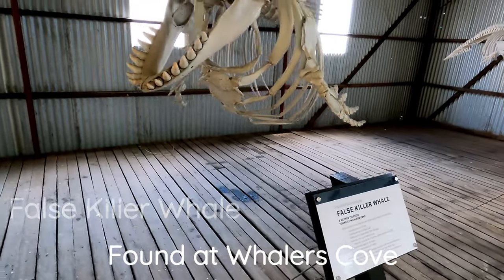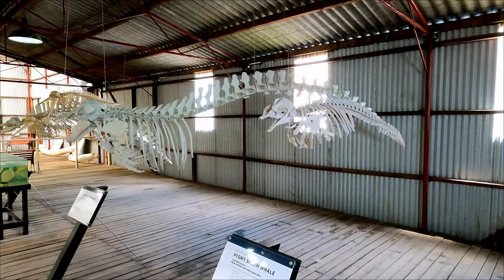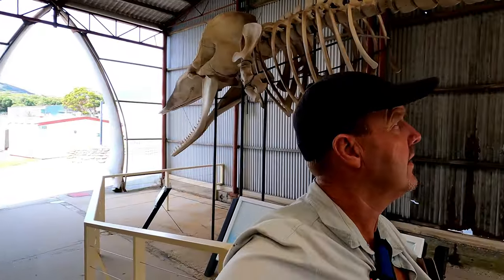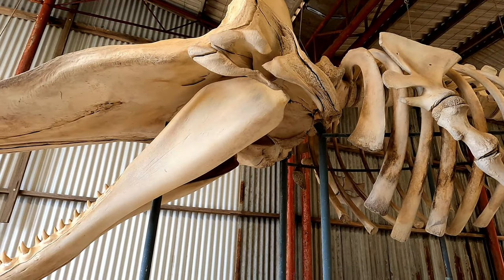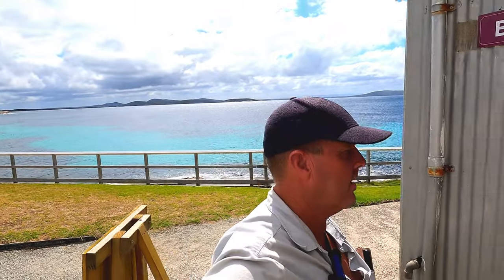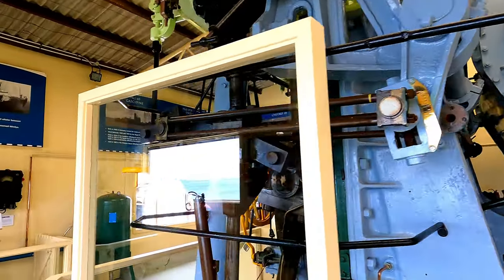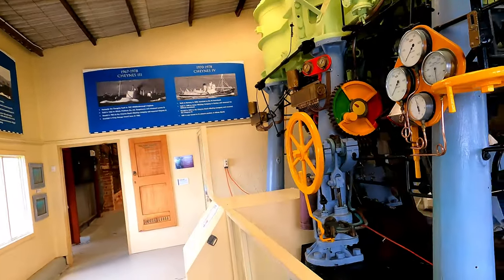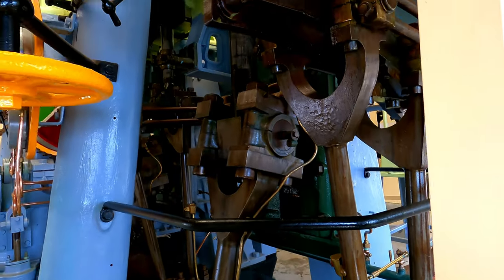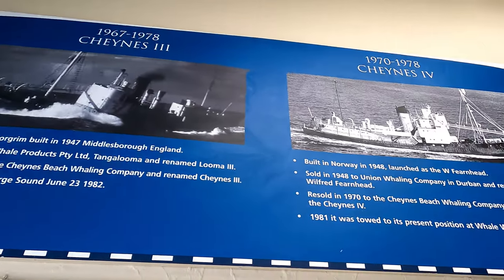Fox killer whale. Pygmy sperm whale. I'm sure glad they stopped killing the whales. Spend hours here. It's coming up into the boiler house. So pretty much everything's been left here. So a steam engine from the Cheynes 3. I wonder if they actually still run this. So the engine's from that one, Cheynes 3, and that's Cheynes 4, the one outside.